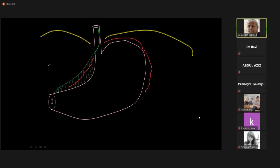And in the next step, before we do the devascularization of the esophagus, what is done is that you remove that, and we move the vagus to the side.